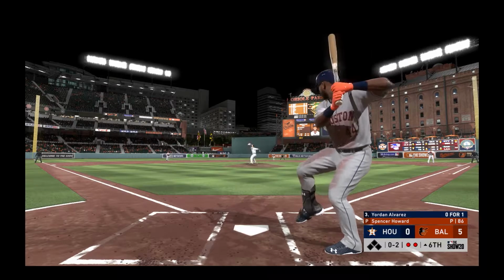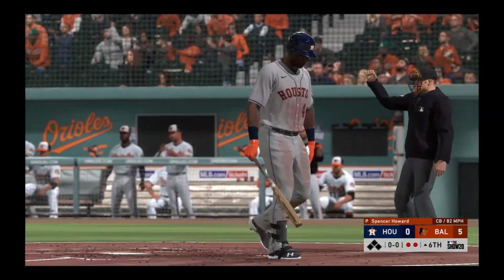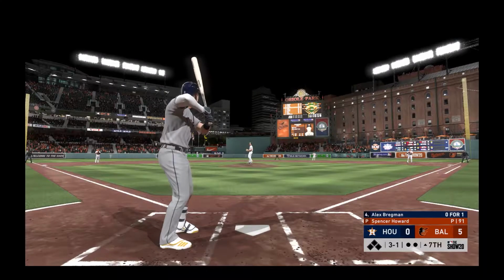Yordan Alvarez, 0-2 to him. He's going to look silly on a curveball, strike 3. And it's through 6 innings. And our Astros, they don't even have a hit. They're getting no-hit through 6 innings.